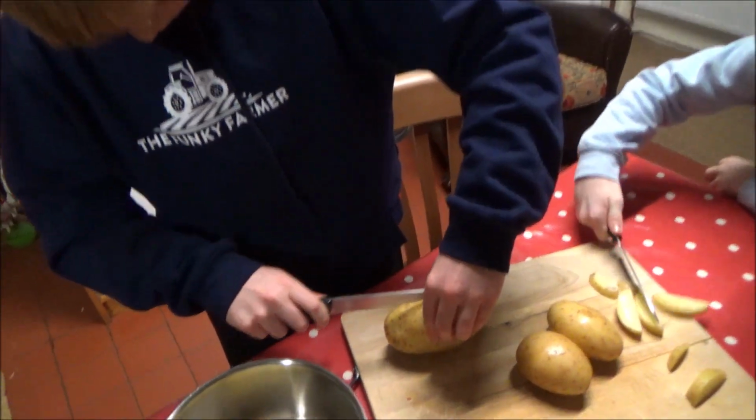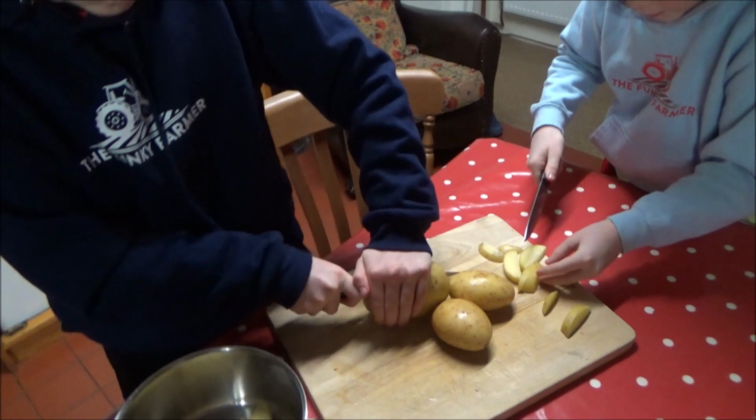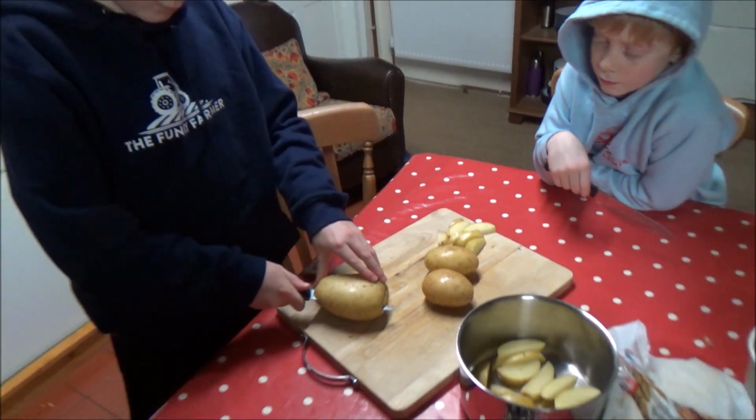Now for the big boy, look. Oh, you cutting that one? How are you going to do that one? I've got a very big one here. You might want to put it on its end. There you go, Jack. Now to get this end, more chippies. Can you push down with the knife? Yeah. Right, we'll be back in a minute.